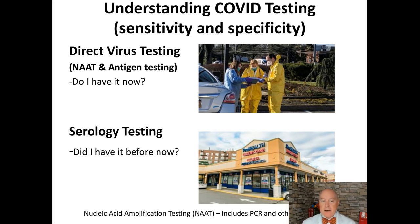And the second is going to be an area that I'm not going to talk quite as much about, but it really is, did I have it before, right? So serology tests. I think actually, in all honesty, people are asking, am I going to get it in the future? A lot of times when they're requesting that serology test, they're asking the question of, is there some protection I have? Is it waning? And we won't go there today, but I'm sure other speakers will talk about that.